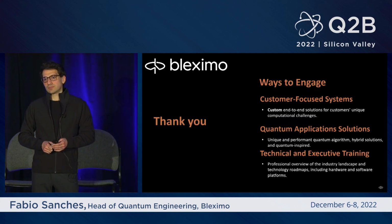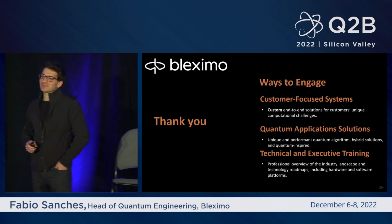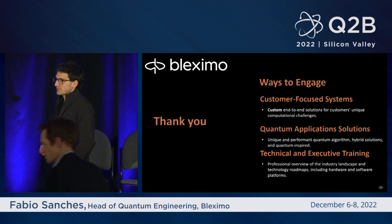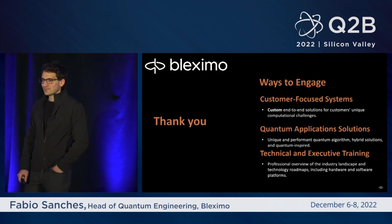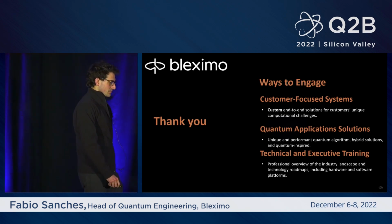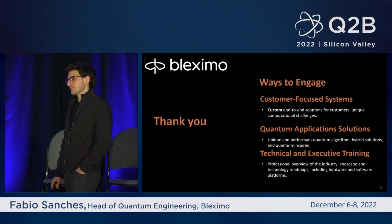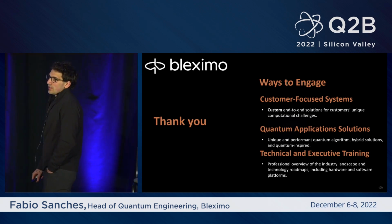Okay, one more question over here. You showed that with your shielding, you can get T1s that are way higher than what you get without your shielding. So I'm wondering, do you have the ambition to essentially sell your shielding technology as standalone hardware for other companies, or even outside of the quantum computing space?